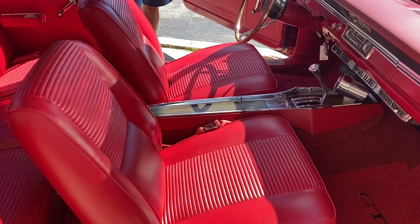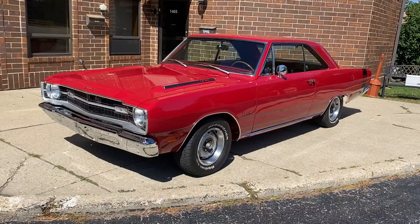For sale, 1969 Dodge Dart GTS. I'm gonna walk around it, tell you about the car, fire it up, and then drive it.